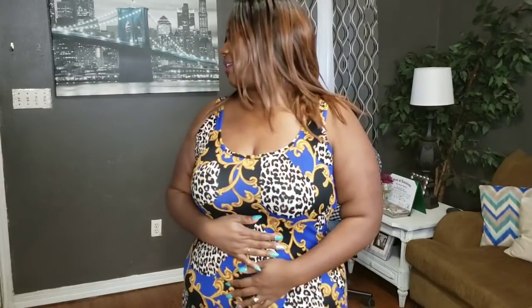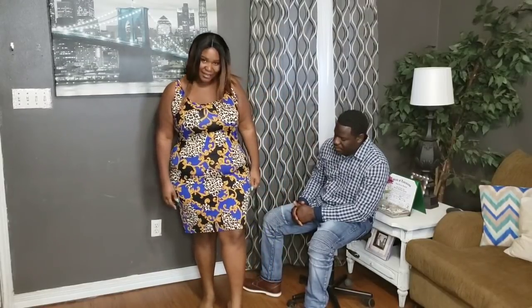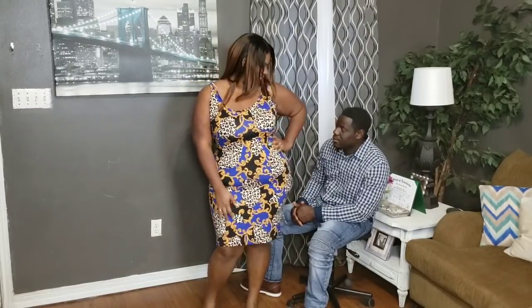Anyway, as you can see, this is a body kind. This is a size 2X, so I think everything I got is a 2X. As you can see, the print, and it fits you. So it shows your curves and stuff. I'm looking that way because that's where I can see myself. And it comes to stop right at the knee. Right at the knee. And it's just something sexy you can wear on date night.